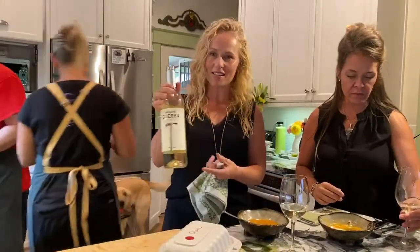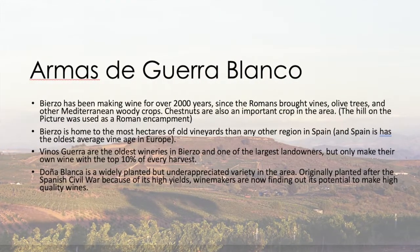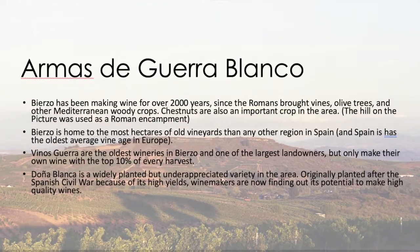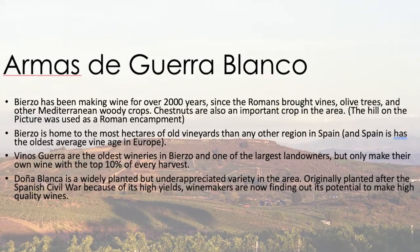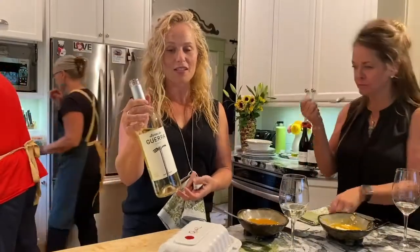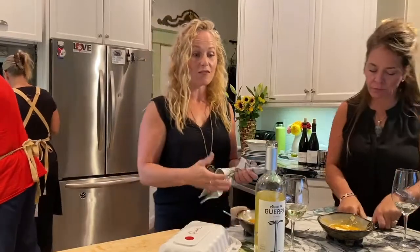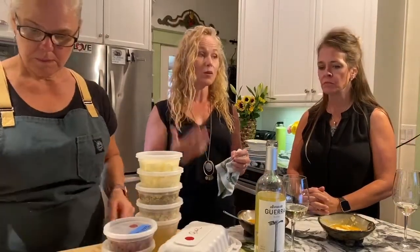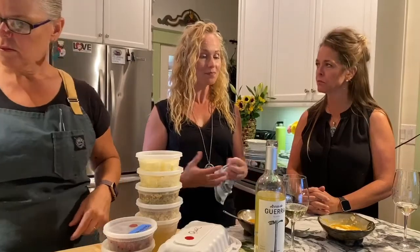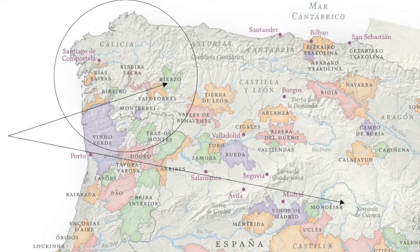So this is Armas de Guerra, and it's certainly a play on words. You can see that this is an old-fashioned vineyard tool. Armas de Guerra does translate to weapons of war, and the war that these farmers wage every day in the vineyard is against Mother Nature, or against the elements. So it's hard work. The Guerra family are heading up the oldest winery in all of Bierzo, and Bierzo has the oldest vineyards in all of Spain. So it really is a legendary historic place and establishment.